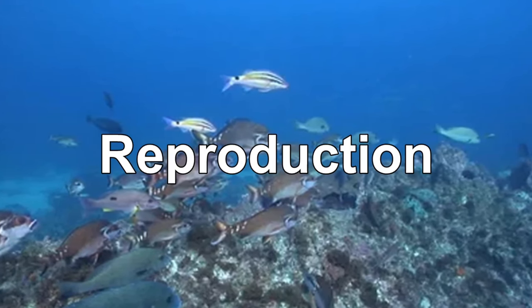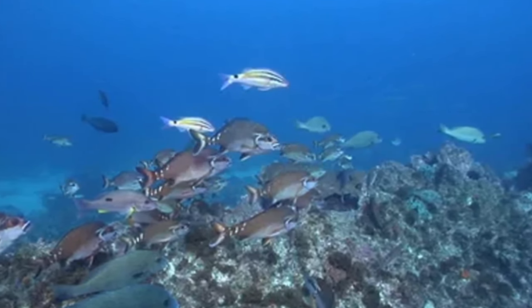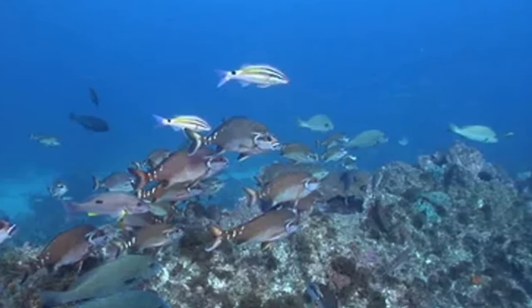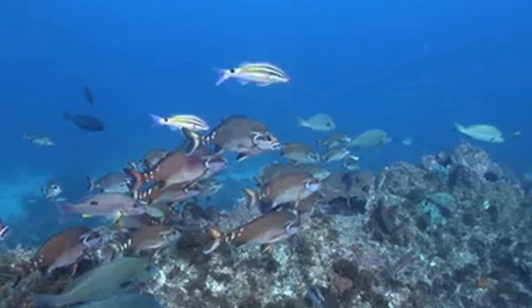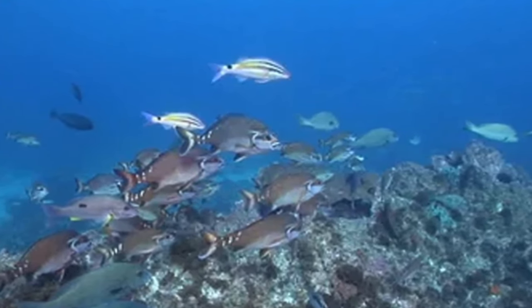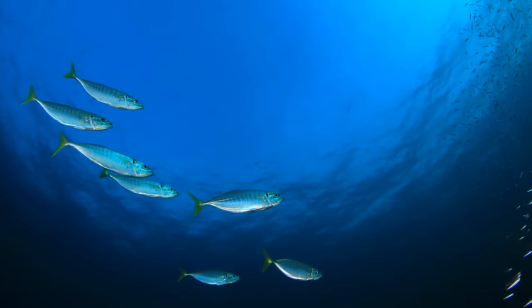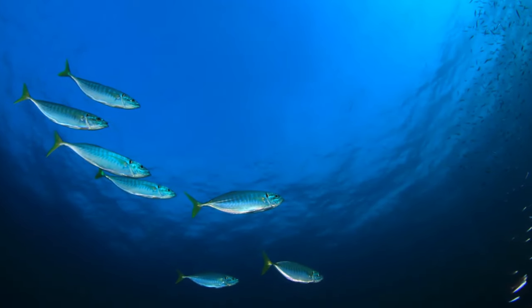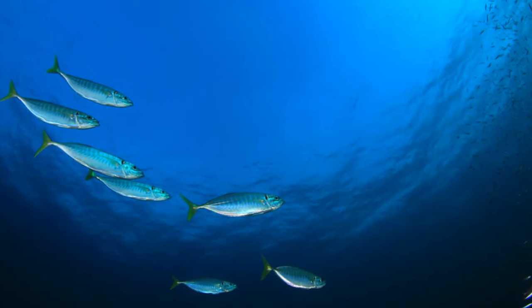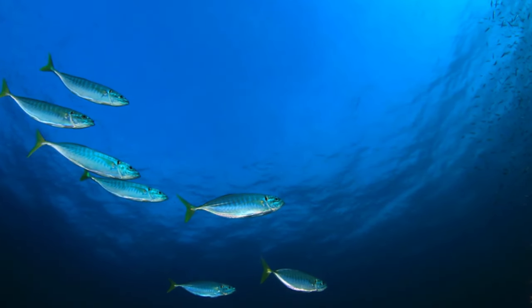Reproduction. Most species of bonito spawn throughout the year, with some seasonality observed with variation between species and populations, particularly in subtropical and temperate regions. For example, Pacific bonito are known to spawn between January and May, while Atlantic bonito generally spawn during the Northern Hemisphere summer, from June to September. Near the equator, bonito and other similar fish species generally spawn year-round.